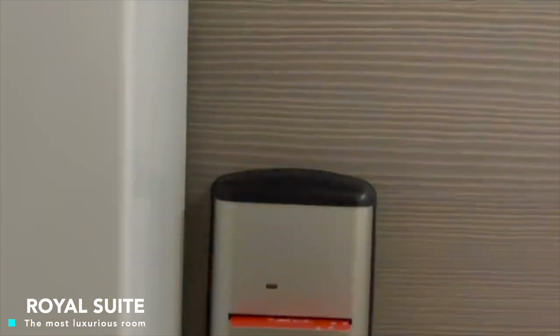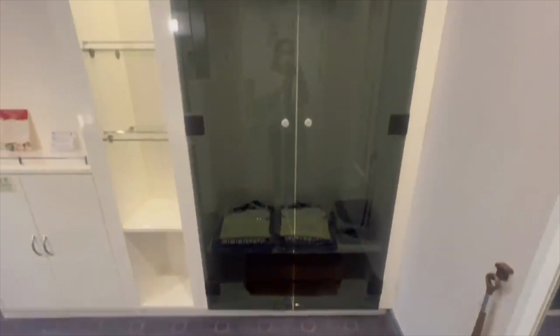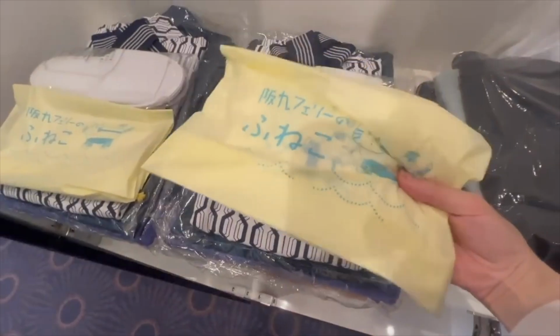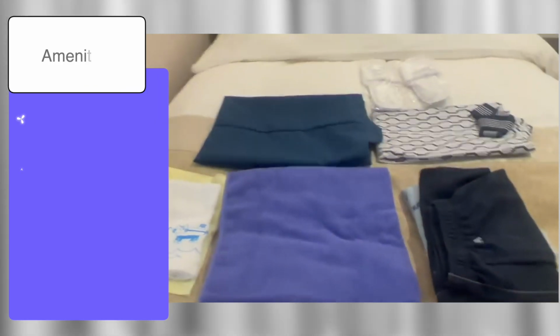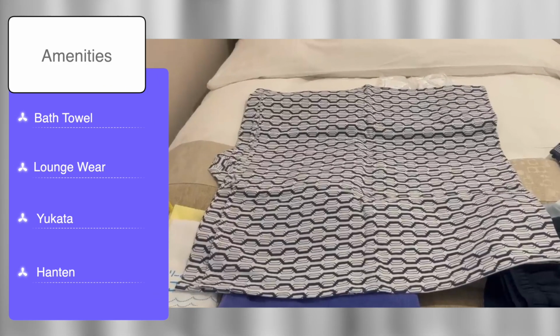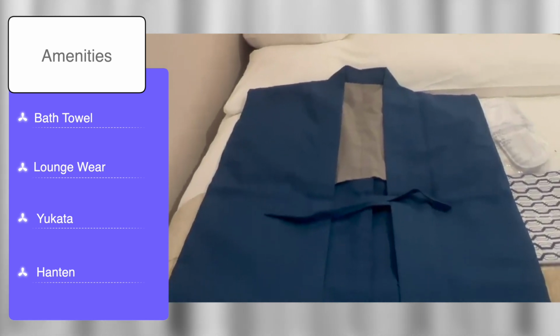Let's explore the Royal Suite, one of the most luxurious rooms I've ever stayed in on water. First, there's a closet stocked with comfy loungewear. Alright, let's check out the amenities. Here's what you get. Towels, standard pajamas. Looks like my old gym uniform. A traditional yukata for sleeping. And hanten, like a samurai jacket, but for lounging.